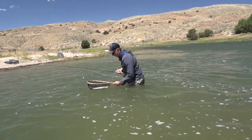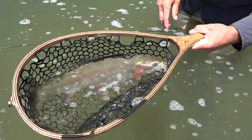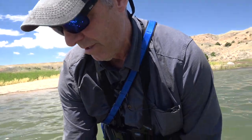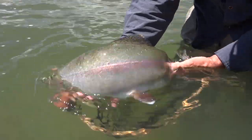What a slab. Woo-hoo. Big fish on the little midge. Black little midge, yeah. Mayhem midge. Gorgeous big trout. Wow. Hard fighter. Look at that beauty. There she goes. Truly amazing fight, just a beautiful big rainbow.